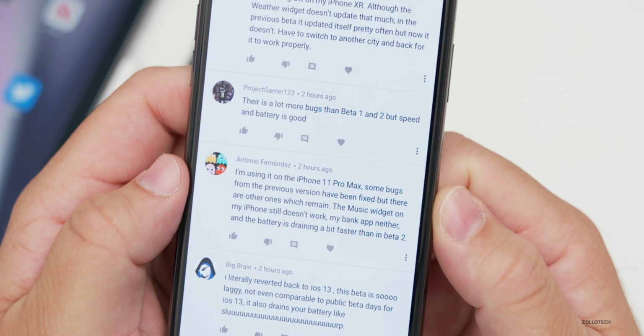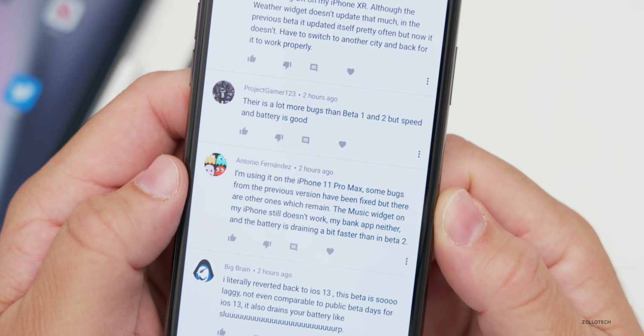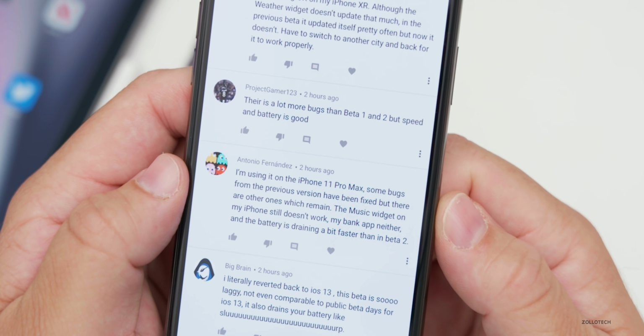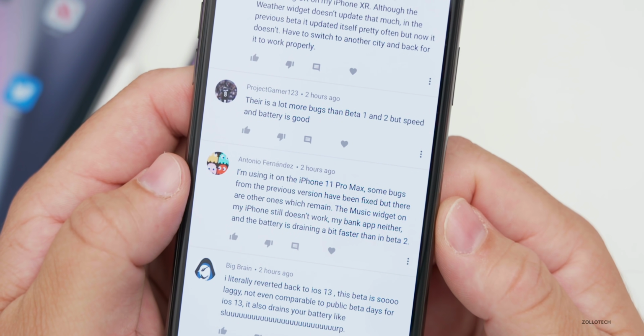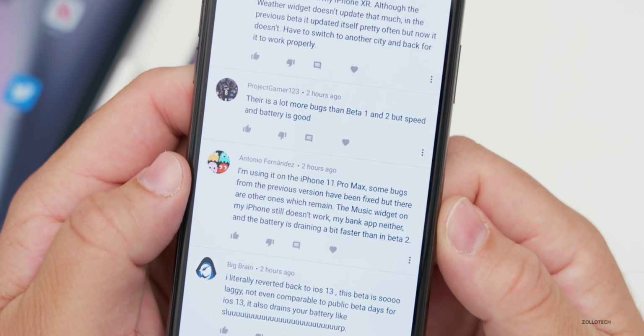I'm using it on the iPhone 11 Pro Max. Some bugs from the previous version have been fixed, but there are other ones which remain. The music widget on my phone still doesn't work. My bank app neither, and the battery is draining a bit faster than in Beta 2.